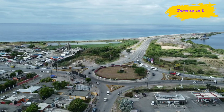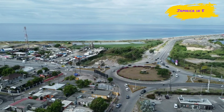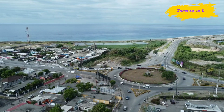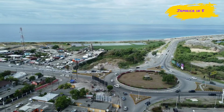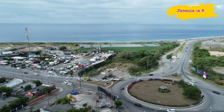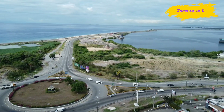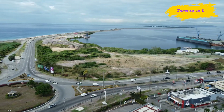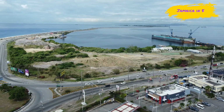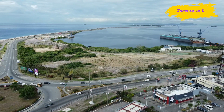So you turn left at the roundabout, you go to St. Thomas. Now, to the right is the Sir Florizel Glass Bowl Highway, and that is where you take that road to go into Kingston. And then the other intersection is taking you into Harborview, one of the largest communities in Jamaica. So this road is only going to get busier.